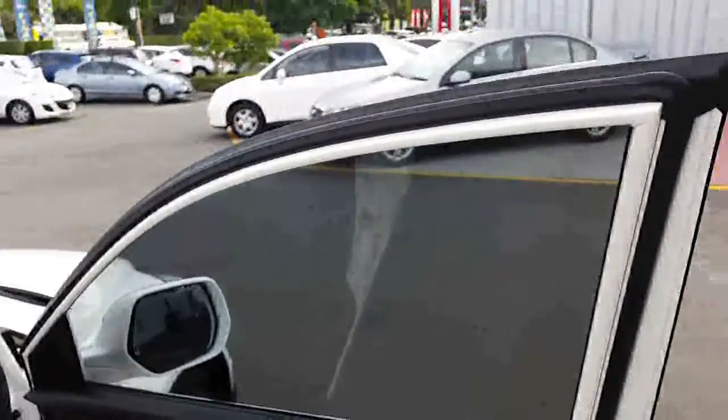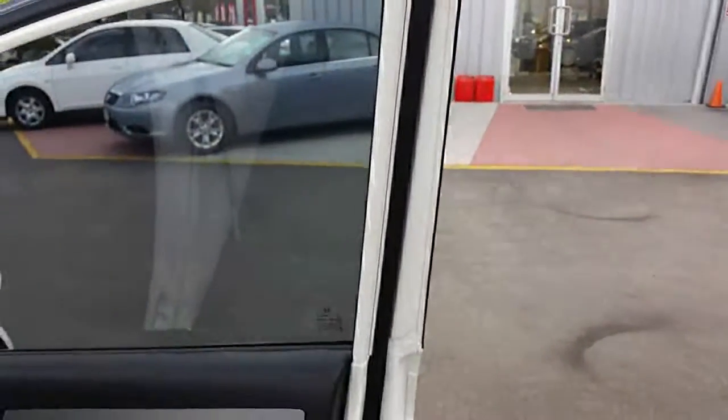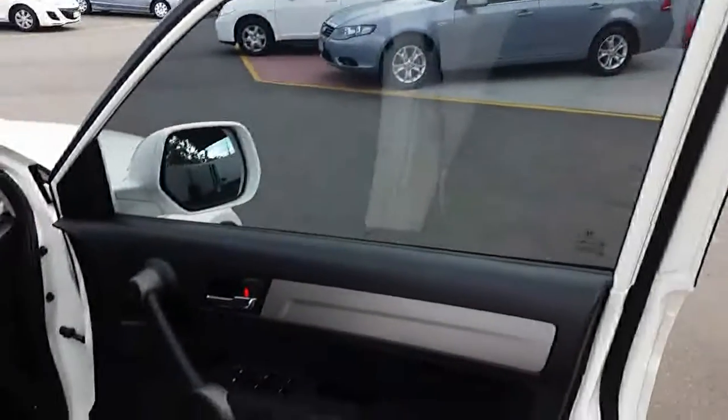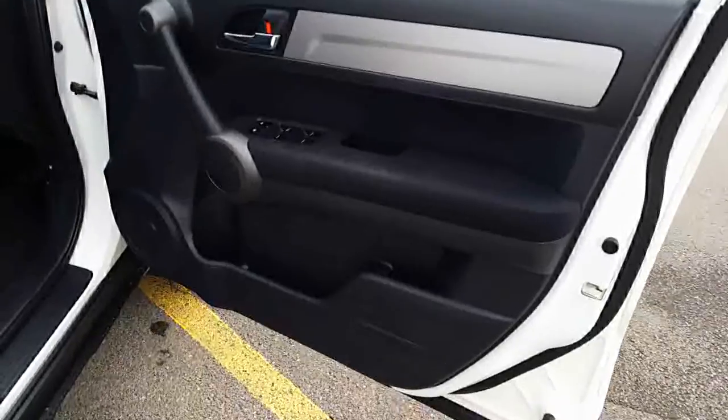We haven't had this car very long. The roadworthy was only done in late May when it went through our reconditioning compartment. Just to show you the darkest tinted windows there as well. You can see a good comparison there with the tint compared to normal light. And you've got the door card there as well.